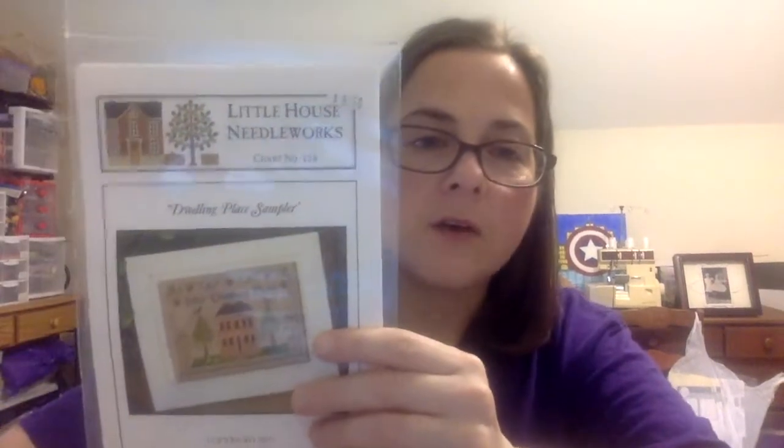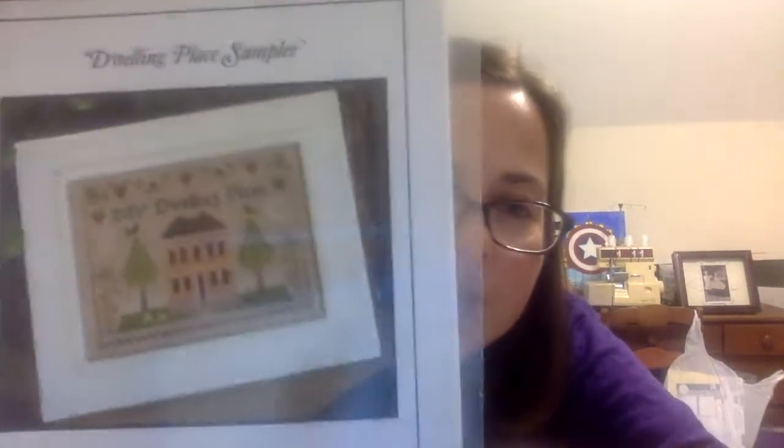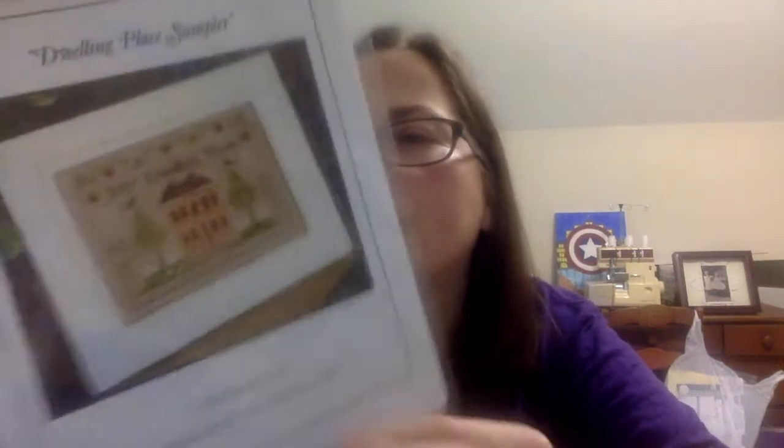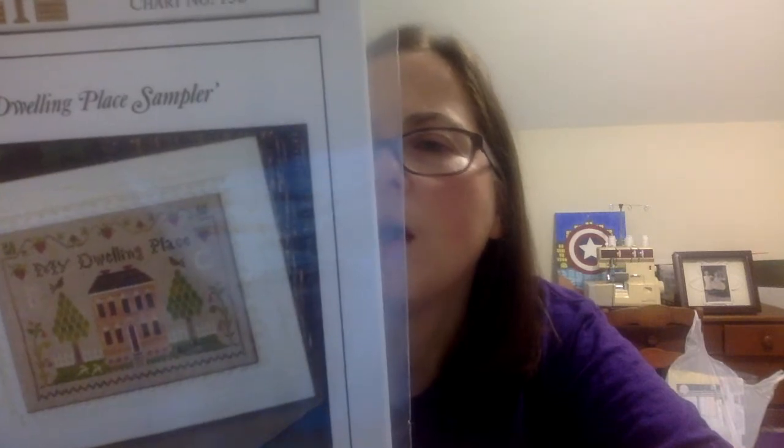I also got, because I love houses, Little House Needleworks Dwelling Place. I'm probably going to change the color of the house. I'm not quite sure what you would call that color. I think it's the Peanut Brittle by Classic Colorworks. But I might make it gray instead, like a gray stone, gray brick. But I like that. It's a house. I love the houses. They're so cute.